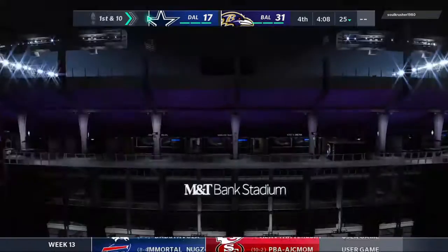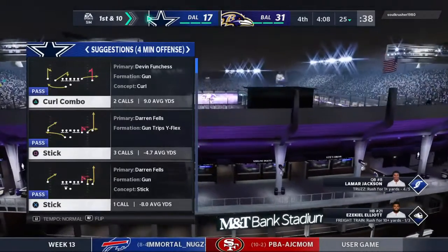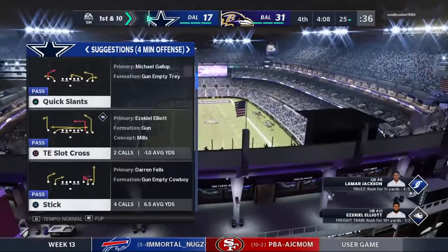Looking up into the lights, and he muffs it. For 1st and 10 at their own 25-yard line.